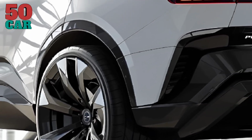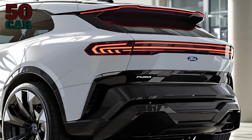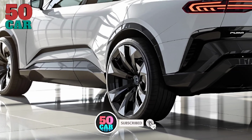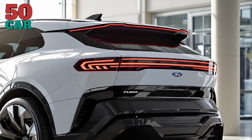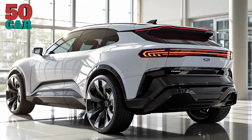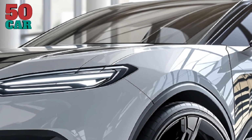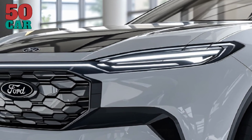Exterior design. Step by step, the Puma flaunts a bold front grille accentuated by sleek LED headlights that resemble a predator's gaze. Its aerodynamic silhouette flows seamlessly into muscular wheel arches housing striking alloy wheels, while the rear showcases sculpted taillights and a sporty spoiler. Pros: stunning aesthetics, excellent aerodynamics. Cons: slightly limited customization options.